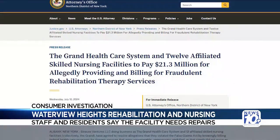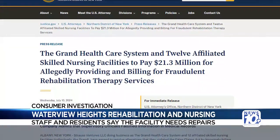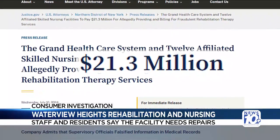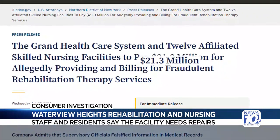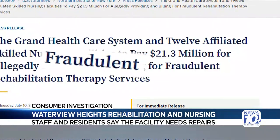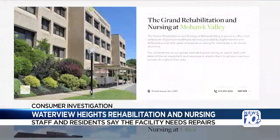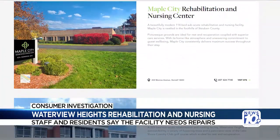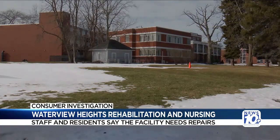After all, last year the Department of Justice ordered the Grand to pay a fine of $21.3 million for billing Medicare for services that were never rendered. According to the DOJ, the fraudulent billing occurred at 12 nursing homes from 2014 to 2019, before the company bought Waterview Heights in 2022. As for Johnny, he's even more motivated to walk again so he can walk out. I want to give myself another week and a half tops, and I know I'm going to be ready.